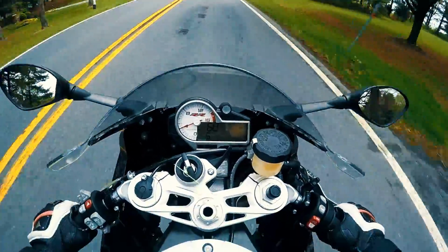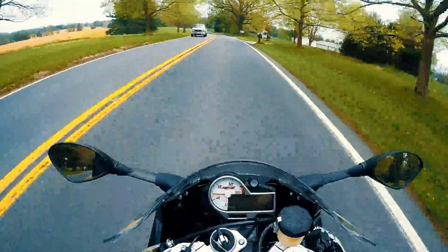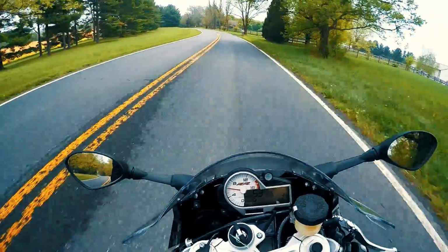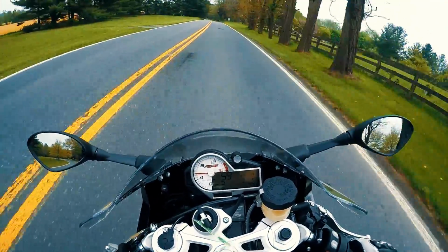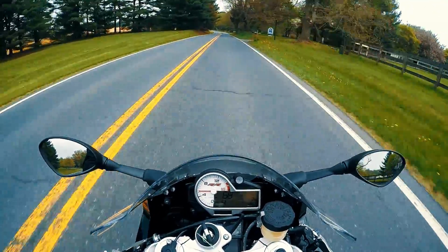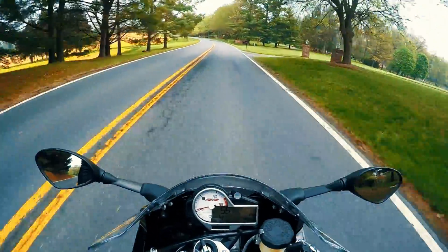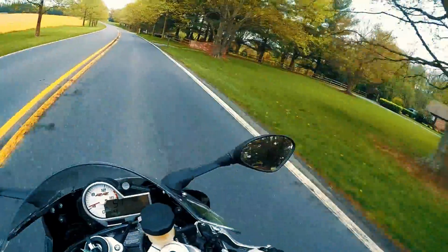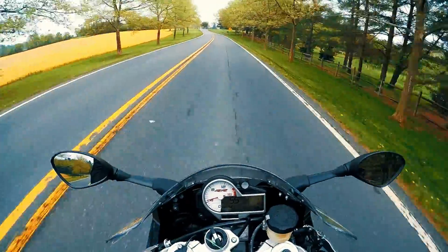Quick shifter is buttery smooth, auto blipper, all the way from 6th down to 1st, just no hesitation, no clunkiness. I will say on the quick shifter here, you do need to be on the gas a bit to get it to really spark up and work really well. Plenty of power, plenty of everything, for Christ's sake. This is like one of the monster bikes, right?